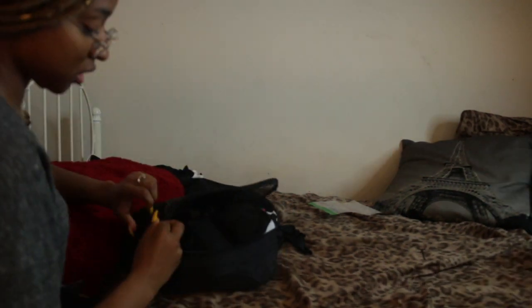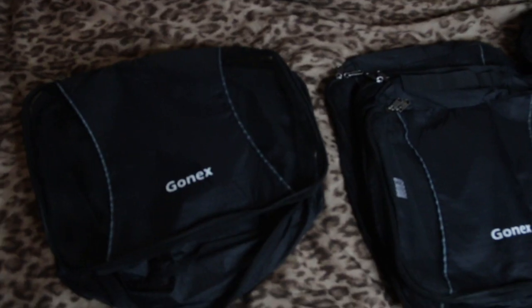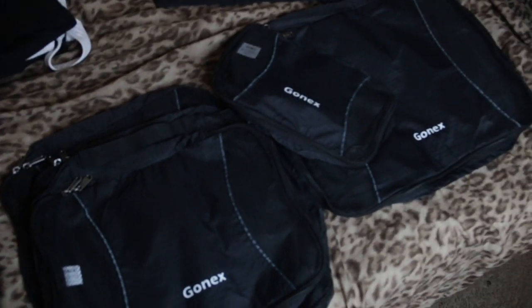in this packing cube, I got all my underwear, my socks, my bras, all of that stuff. I'm just gonna zip this up. And this is the first cube. Done.